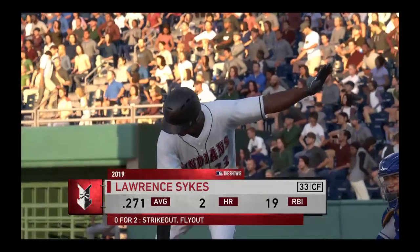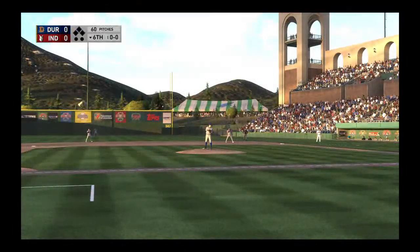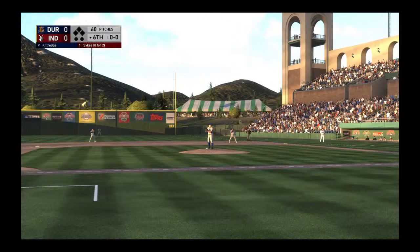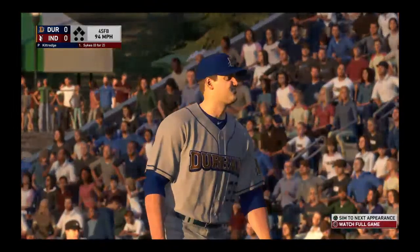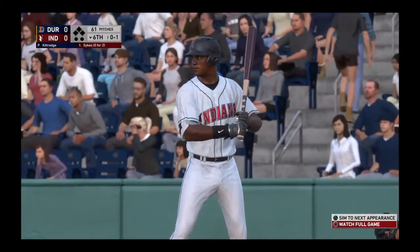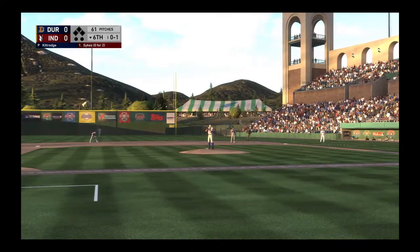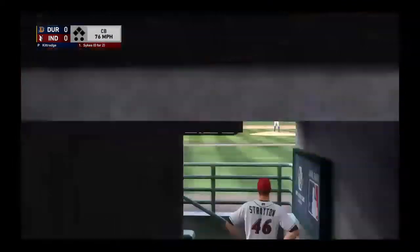Digging in once again, leading off for the Indians, the center fielder, Lawrence Sykes. Ready to deliver. Here's the first pitch. Fastball taken, but that gets the zone for a strike. I think he's pitched better than anyone really expected in this one. He's done a real nice job, but someone's going to make him pay if he puts too many more pitches in that location. And here's a curveball in the dirt that time for a ball. 1-1.